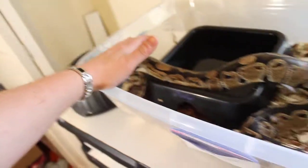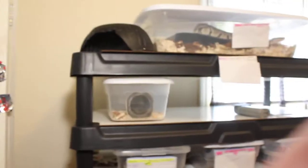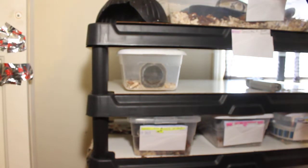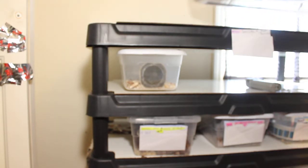Well, you're going to have to wait just a second, girl. I've got to put your lid back on for you, and I'll have to put her hide box in there in just a second. Okay, I'm going to have to set the camera down and move this, and we'll go on to the next one. Put our hide box back in here for her. And we'll set this one down.